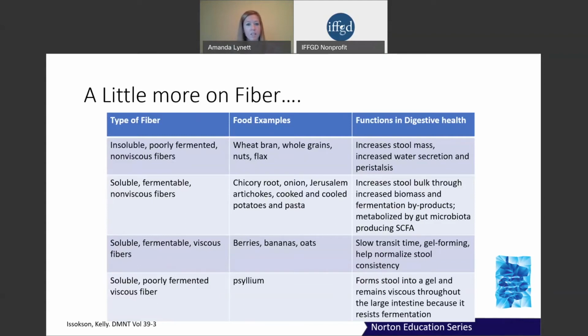I think this chart is a nice way to break it up for you into three different categories that are easy to understand. It's solubility, fermentability, and viscosity. So solubility is based on the fiber's solubility in water, while viscosity refers to the gel formation in the intestinal tract that helps thicken up the stool if you have really loose stools and increase bowel transit time. So viscous fiber sources would include berries, bananas, oats, and psyllium.